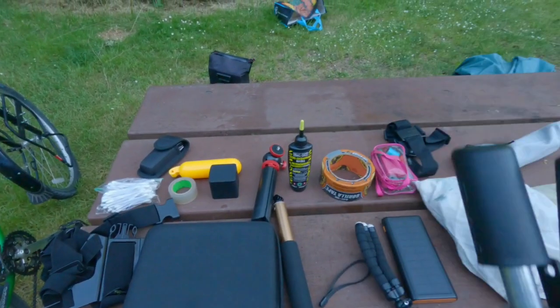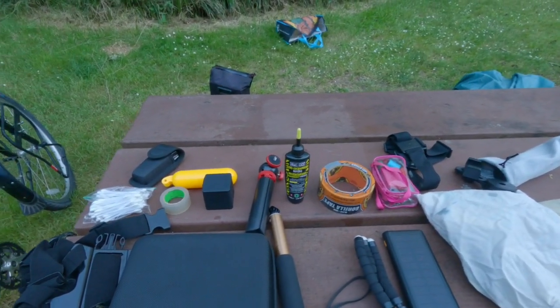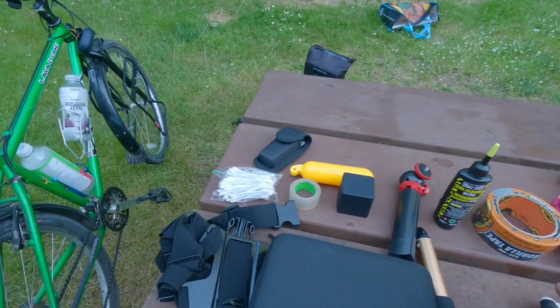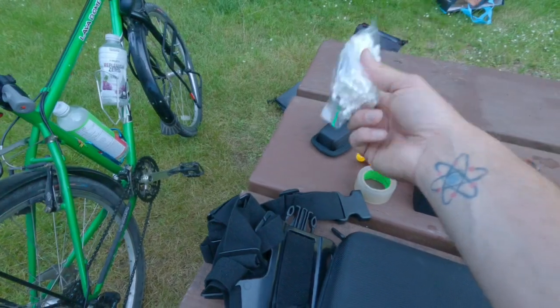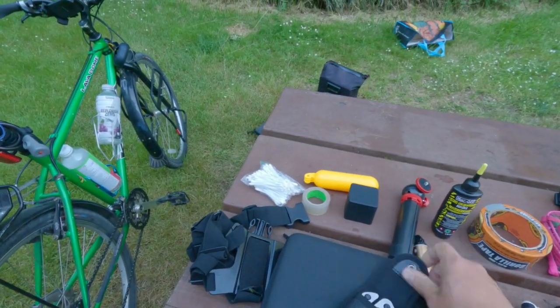These 2 things are tire pumps. I just prefer to bring 2 just in case one craps out on me. Also, they're light, so why not? But yeah, just different mounts and things for my GoPro. Some Q-tips. Oh, right here. So this is my multi-tool.